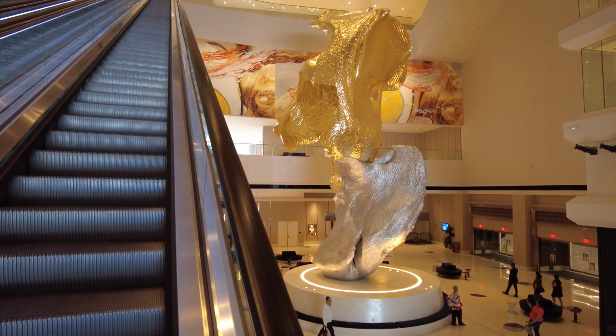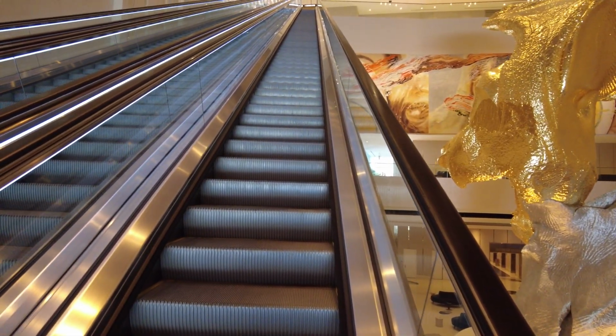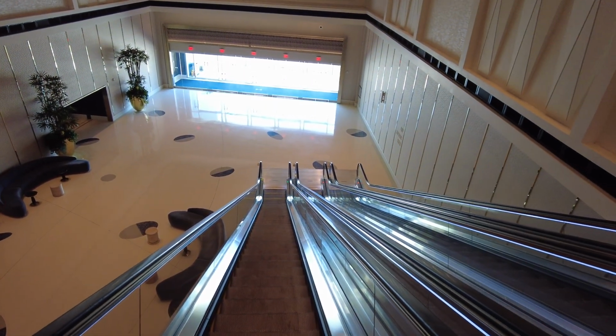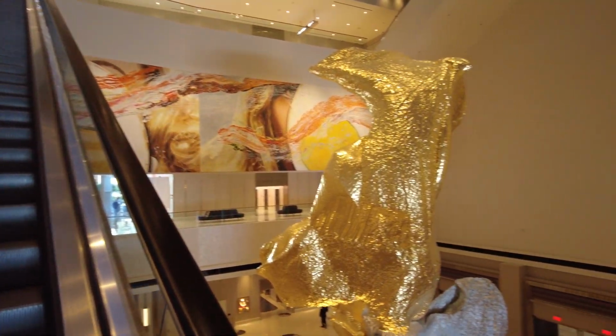So I've been in here a few times, but I haven't checked out every nook and cranny. Like this escalator, I've never walked around to see that it just goes on and on for days. How many stories is this escalator without a break? There's some long escalators in places like Universal Studios, but they usually stop at each floor. And here we're going up.